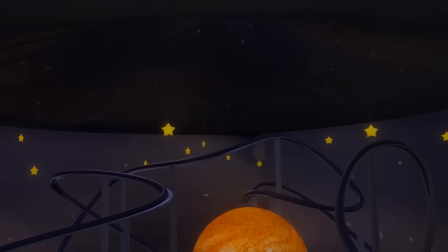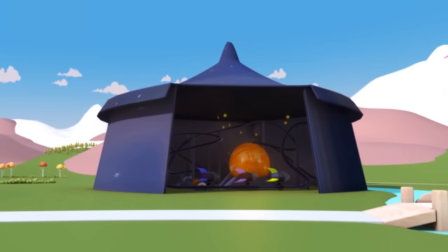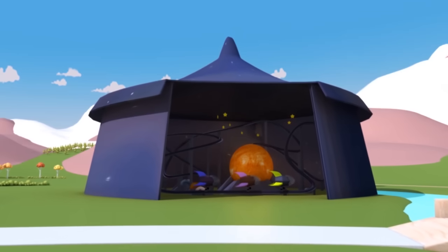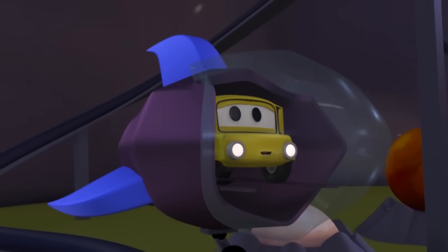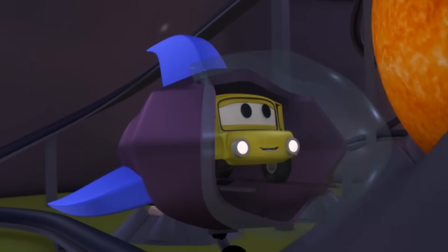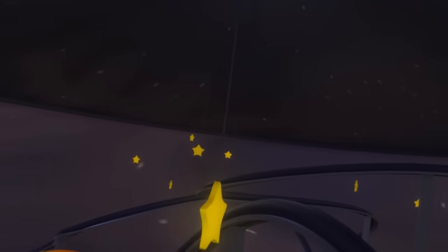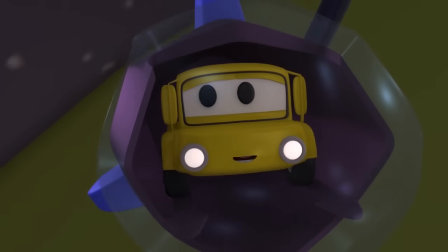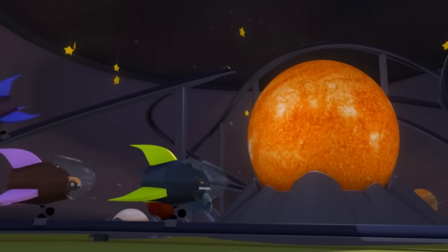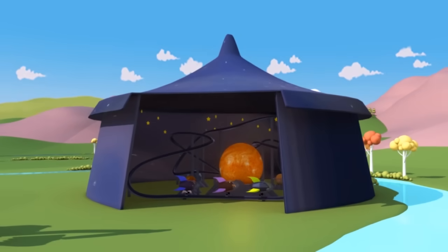Ooh, it looks excellent. Wow! Look at what an amazing job you did, squad. Everyone is going to love this ride. Space is amazing, isn't it, babies? Looks like the ride is a hit.